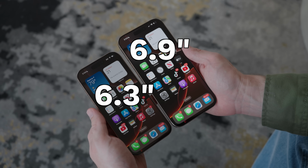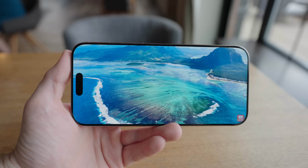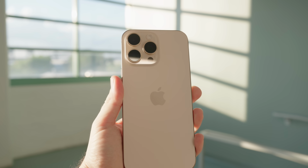Now, first things first, the 6.9-inch OLED display looks fantastic, and the front design of the iPhone has never been more premium with these ultra-thin bezels that almost make it look borderless. And I am still a huge fan of the titanium material and the matte sides that are easier to grip.